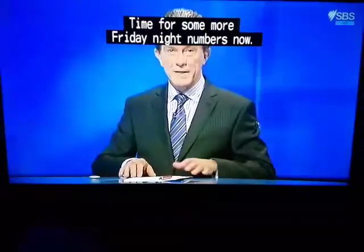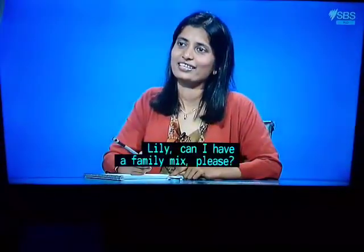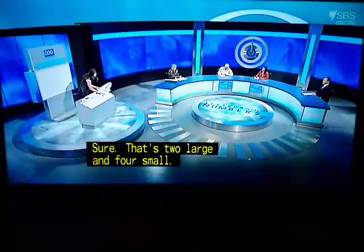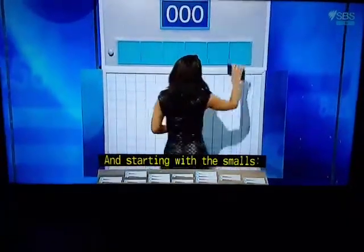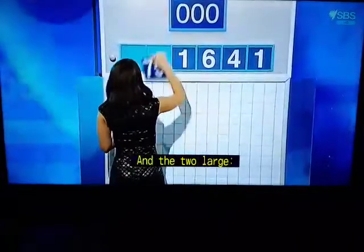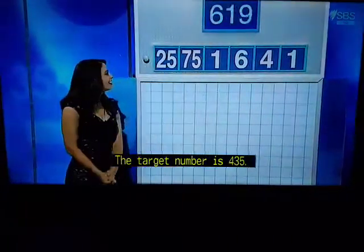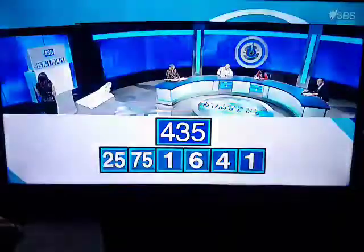Time for some more Friday night numbers now, and Sujaya, can you deliver them, please? Lily, can I have a family mix, please? Sure, that's 2 large and 4 small. And starting with the smalls, 1, 4, 6, 1, and the 2 large, 75 and 25. The target number is 435. Let's chase it.